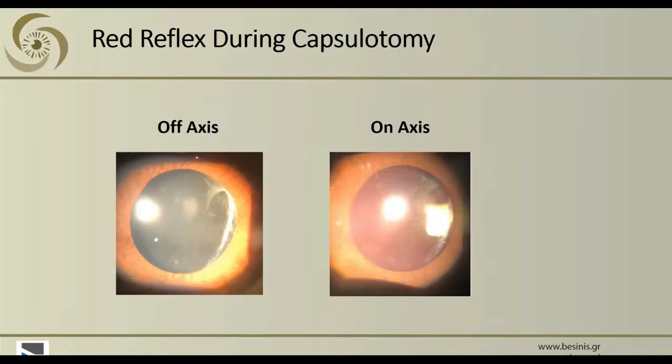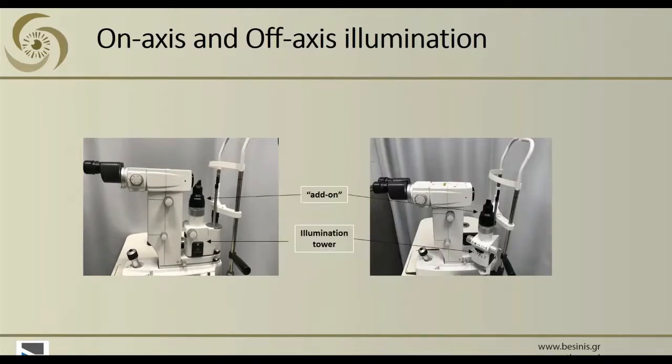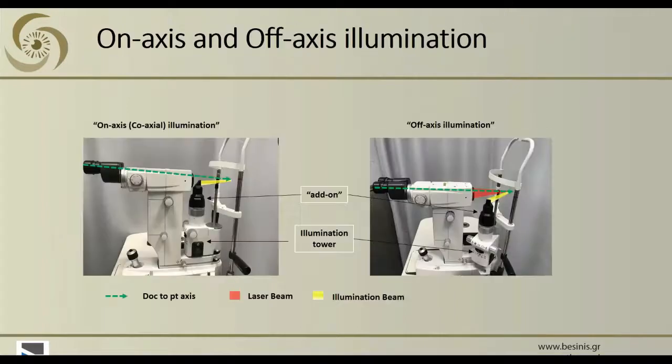Here in the left picture, you can see the posterior capsule with off-axis illumination, and in the second one, you can see it with on-axis. So you get that good visualization of the vitreous without that very red reflex that you don't need either way. So this is the oldest add-on for the laser. You can see with the new Smart V, you get a double prism, one in the bottom and one in the top. And with the old prism, in the coaxial on-axis illumination, the laser beam was blocked, so you could not use the on-axis illumination.